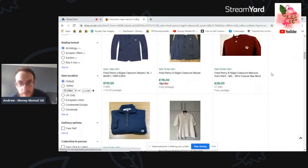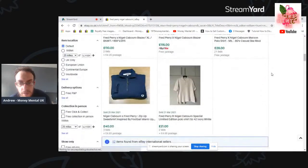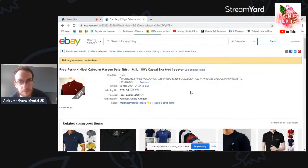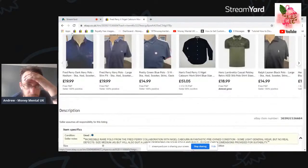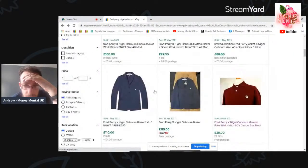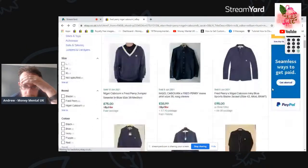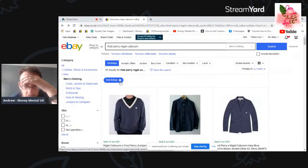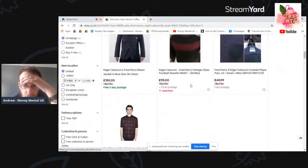That's a lot. No, there's Nigel Carbone stuff there. There's a polo shirt there that's gone for £28 on bids. And there's one there that's gone for £25 on bids. So I feel like this is probably going to be worth something. Yeah, that went for like £28. Size medium. Same sort of one as I've got, actually. So, yeah. That's going to be interesting when it's all sold auctions. Let's see if there's any listed. Nothing listed. Nothing listed.